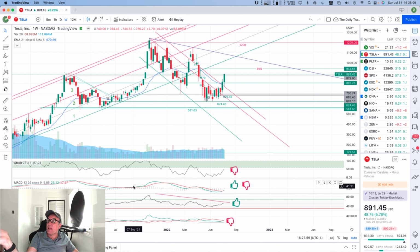MACD is an indicator that looks at the averages of the close. So because we have this move up, MACD is going to cross over. MACD crosses over with almost everything. Well, it does not take much to cross over. So this is why in my head, I am putting a little bit less weight on a MACD crossover here versus a stochastic over 60 or under 60 here.